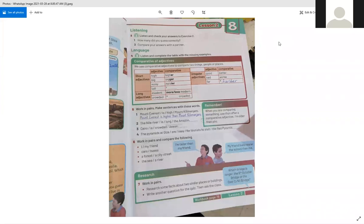Now we have a grammar lesson in this unit, and this grammar lesson is about comparative of adjectives. As you know, we have two types of adjectives: short adjectives and long adjectives. Short adjectives like high, big, tall, small, the adjectives that consist of 5 or 6 letters at most. And we have long adjectives, for example, beautiful, expensive, dangerous, interesting. They have more than 6 letters.